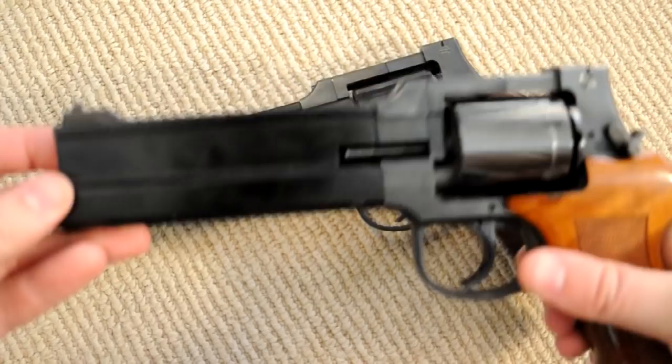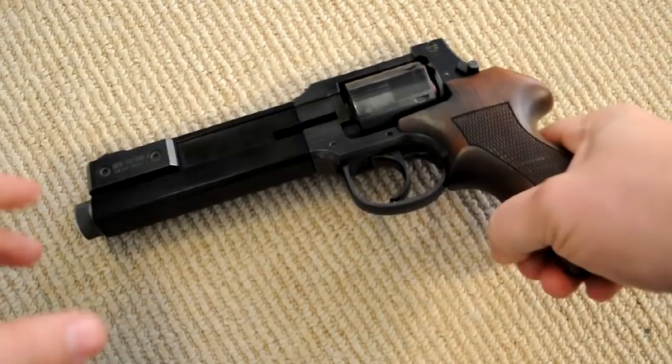This one, same thing, it's extremely accurate. The sights were fortunately set up for me already, so I didn't really have to mess with that. Recoil is great on these.